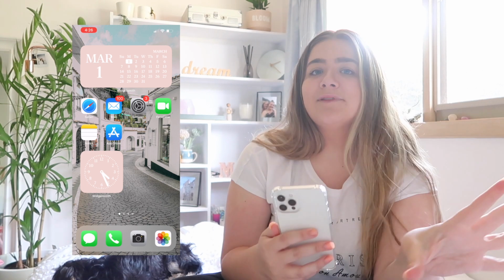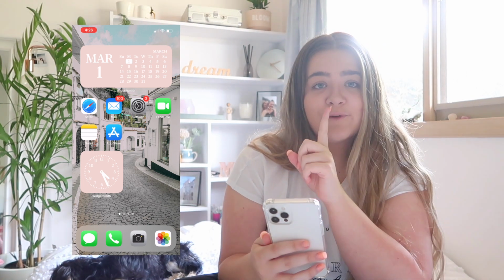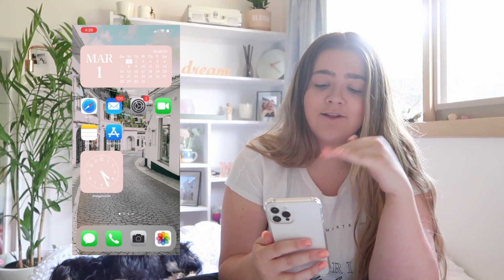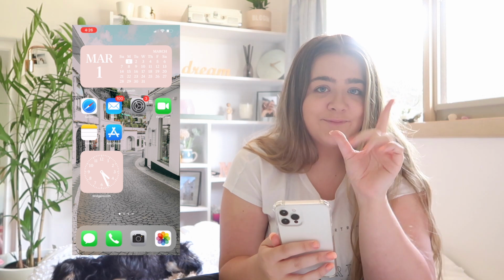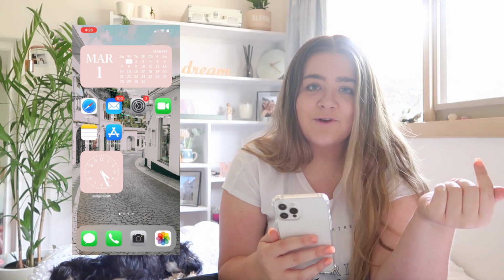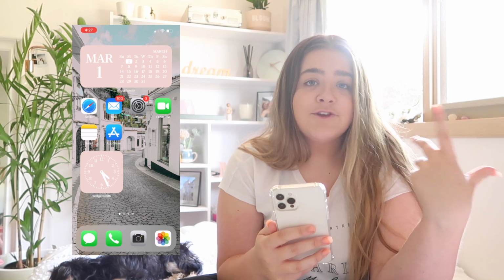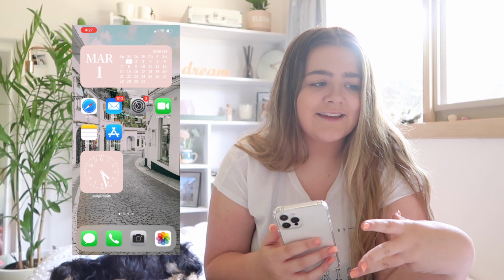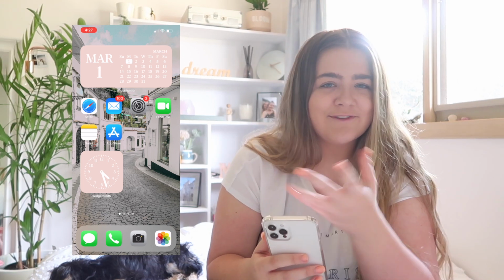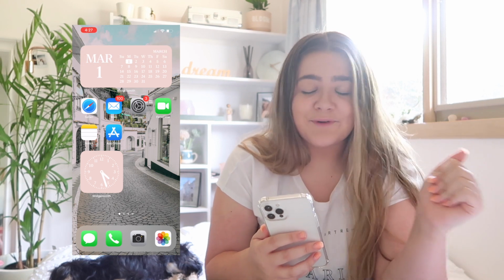Now, I decided to play around with the widgets a little bit and I absolutely love them. So I've got my calendar up the top and I've got the clock down the bottom. Though to be honest, I still mostly use the digital clock, but I just think that the analog one looks so pretty. And these are just all of the things that I use quite often, but don't really want to get rid of, but also don't use. It's a very assorted sort of mix.